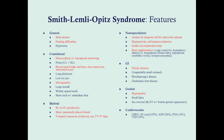They have low-set ears in many cases. That's something we see very common in genetic disorders. If you have a child with low-set, mal-rotated ears, they probably have some kind of genetic disorder behind that. Micrognathia can contribute to the feeding problems. They also tend to have large mouths with widely spaced teeth. And in utero, if you do sonography, a lot of times you'll see a cystic hygroma. The result of that is going to be a short neck with redundant skin.